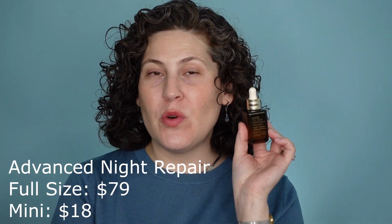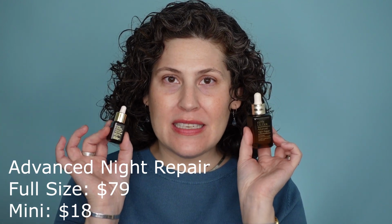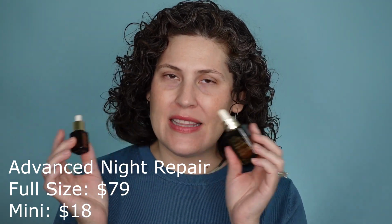I'm going to start out, I don't have any skincare on, and my face is feeling rather tight. I'm going to start by putting on the skincare included in here. The first thing that they give you is their iconic Advanced Night Repair. They also give you a little teeny tiny travel size, which I think is great.